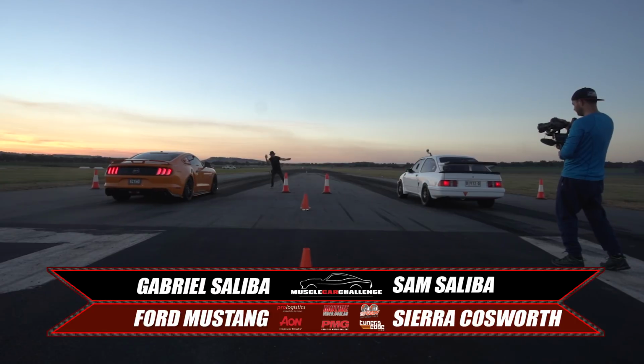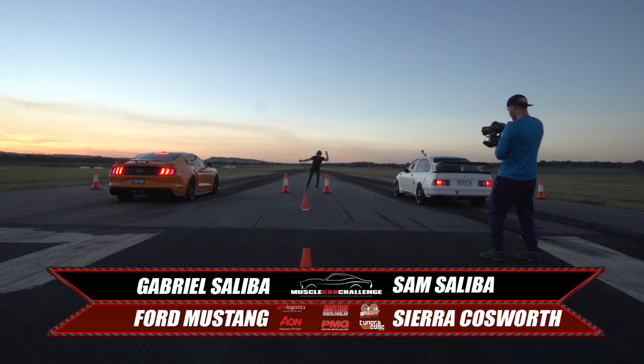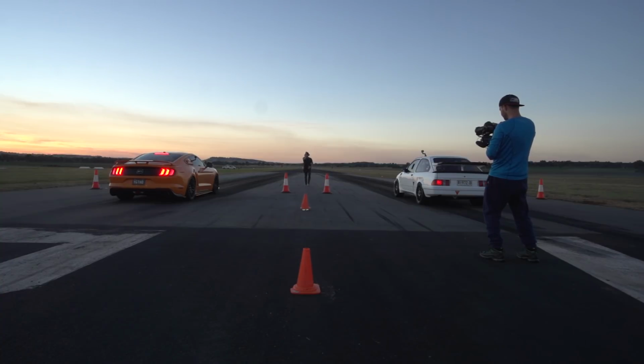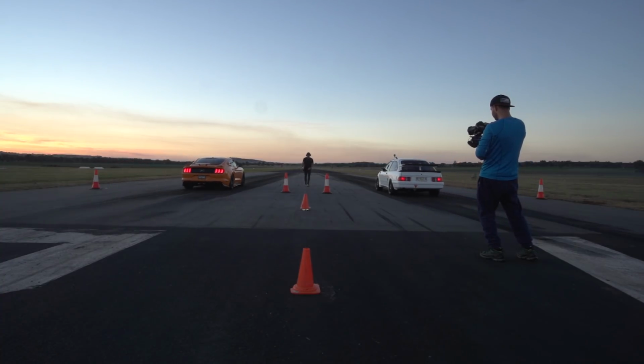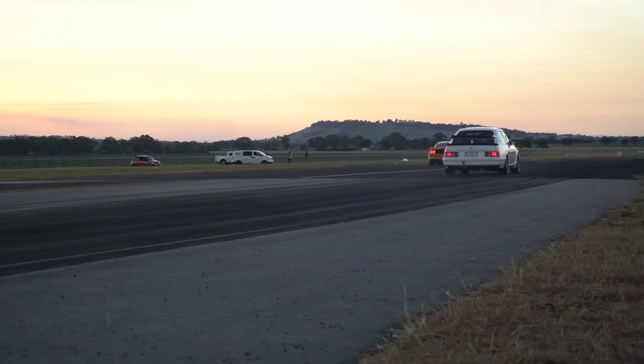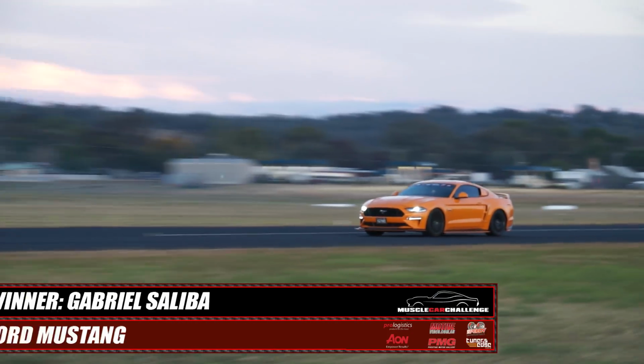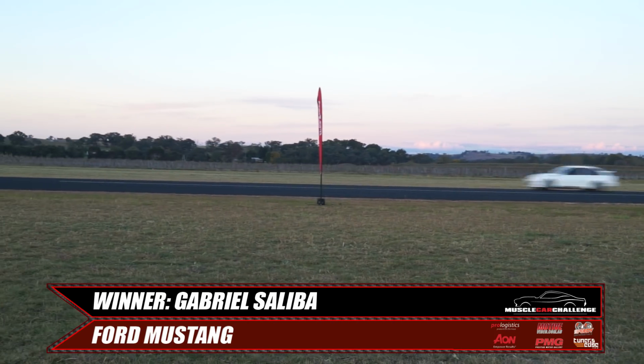Love it. This is an inter-family battle, both Fords, but one new school, one old school. Gabriel Saliba up against Sam Saliba. The Cosworth bogs down. That thing is very hard to launch, and the Mustang now is just gone. Modern supercharged V8 able to use that power well, and it's an easy win for Gabriel Saliba.